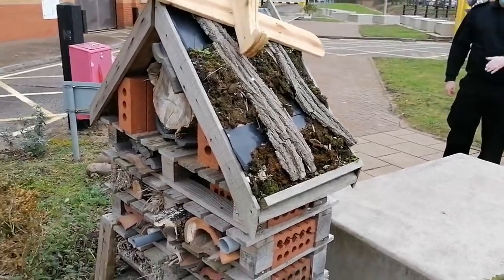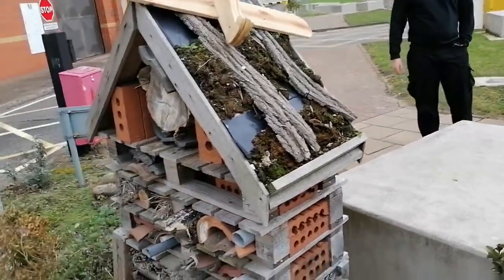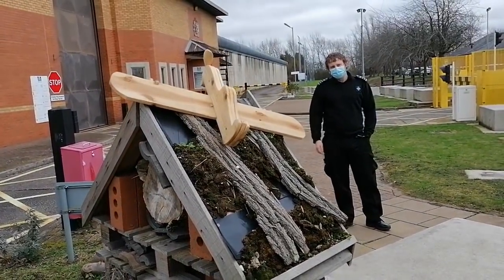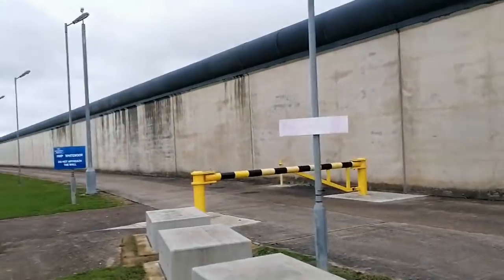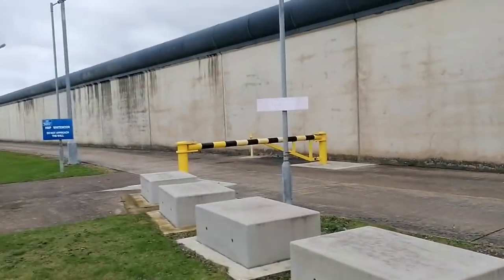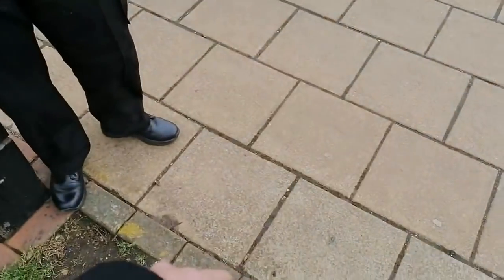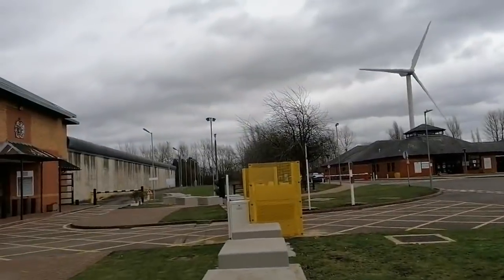What's this? I'm just getting bug house. Oh, okay, that's cool. No, because that pillar was in the way that side, so I couldn't really get a shot of it fully. But yeah, so you've got 20-mile-per-hour zone, you've got barriers for vehicles and out there. I'm nowhere near the wall. It says do not approach the wall. I am nowhere closer to the wall here than I would be stood there. Step on the path, please. I'm here. I'm good. Thank you. Anyway, yeah.